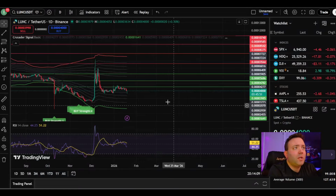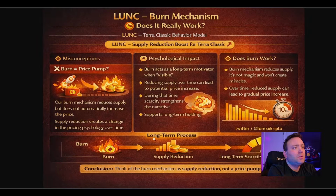But back on Luna Classic, let's grab this really quick. So, misconceptions. A burn is a price pump. True? A burn does not necessarily boost the price. It doesn't have to. What it does do is reduce the supply.